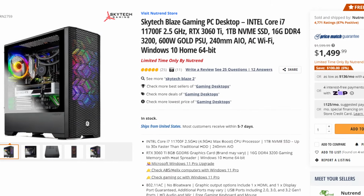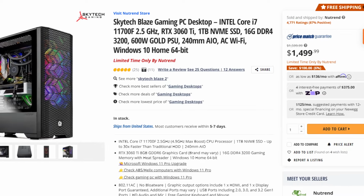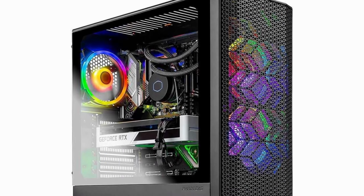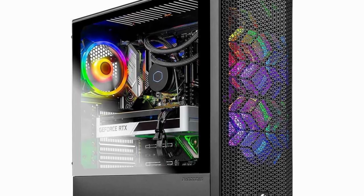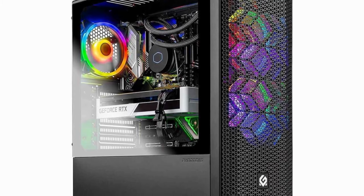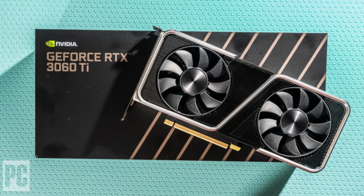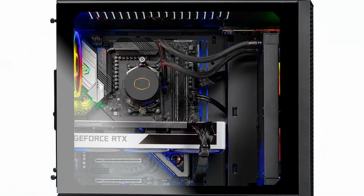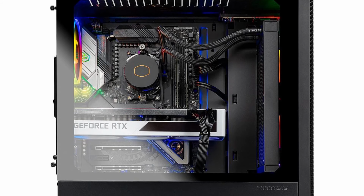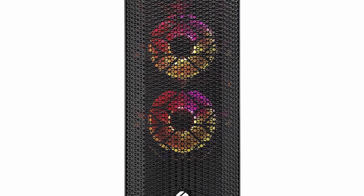Now, at $1,500 we have this Skytech Blaze gaming desktop. This one has the i7-11700F. Once again, this time it's liquid cooled. The overall cooling system for this PC is actually pretty good. You get a front mesh panel for the case. You also get that CPU cooler, so temps on this PC are going to be great. You also get the RTX 3060 Ti, which is going to be better than the RX 6600 XT. And on top of that, you get more storage. You get 1TB of NVMe SSD. So overall, it's a way better PC. You get more storage, better hardware, and better temps.